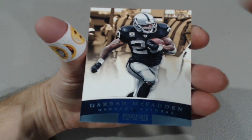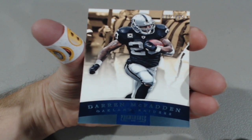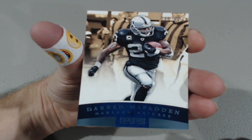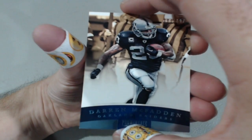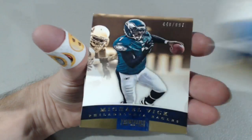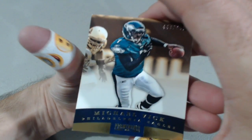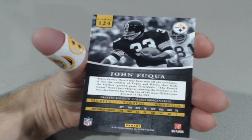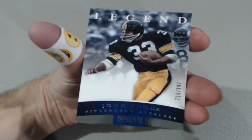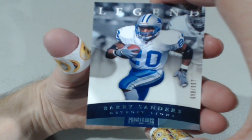All right, we'll go Darren McFadden for Oakland to start us off. Again, these are all your base 897. They break out into gold, silver, and platinum. $2.99 each. Kenny Britt for the Titans. Michael Vick. Like, this guy needs to be giving anybody advice about conduct. John Fuqua, that's one you don't ever see in any set, on a legend hit for our legend base for the Steelers. Nice. And then Barry Sanders will be our next for Detroit.